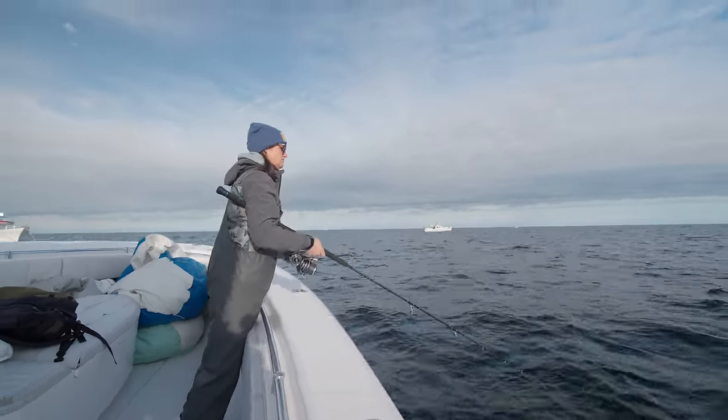All right, guys, so we're going to finish filleting up all these tunas. Like Ryan said, we have a 12-hour drive back home. So I will see you guys back in the kitchen, back at home.